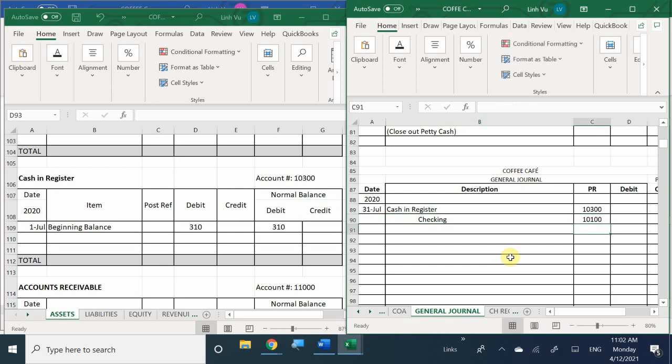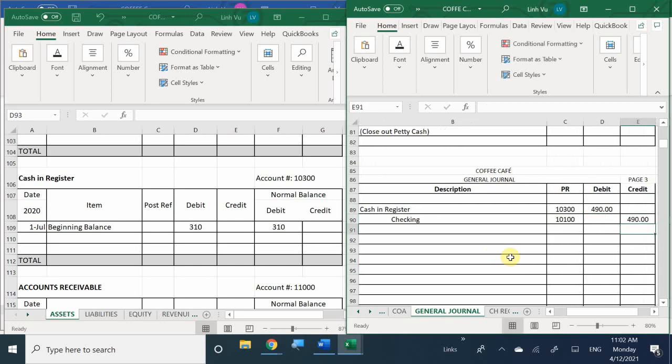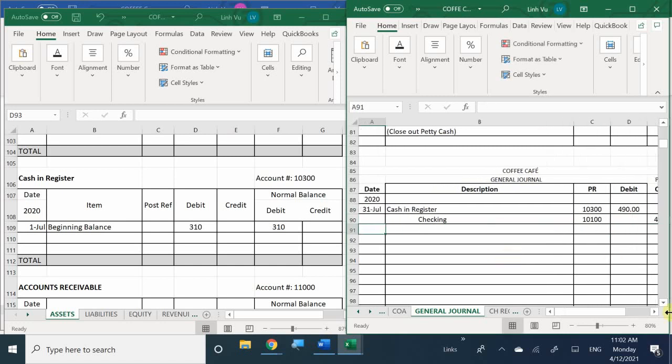Now, right now, I should have $310 sitting in my cash register. So how much more do I need to put in there to make it a total of 800? 490. All right. And I'm going to put here, increase cash supply for register.